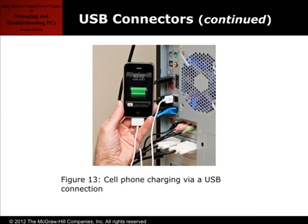And it's very important that you can recognize all of these kinds of ports and devices. Okay, the key to this discussion is knowing the different kinds of ports and plugs that we have.